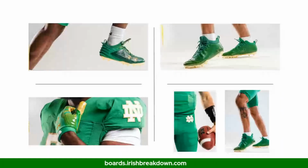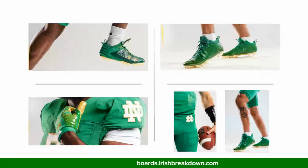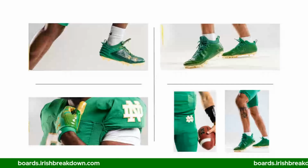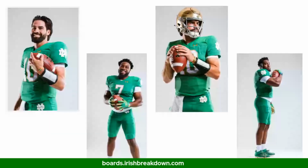But here are some of those finer details. And yours truly put this beautiful slideshow together. I think the cleats look really cool too, all green with the gold. And I like the minimal details. It's just got the ND emblem on the shoulder pads, all white with the trim of gold. And the same thing you see on Sam Hartman's hip pocket there, above his thigh pad, another Notre Dame emblem that's white with the gold trim.